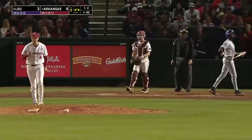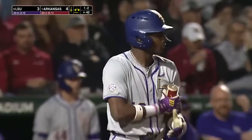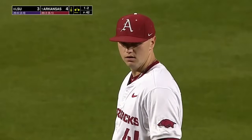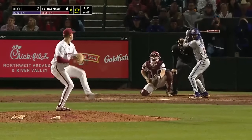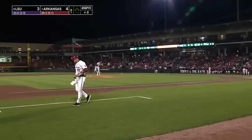One and two. Come on. 47th career outing for Will McIntyre. He's been a starter. He's been a reliever. Now he's trying to get him to the ninth. Swing and a miss by Braswell. Yeah, that close.